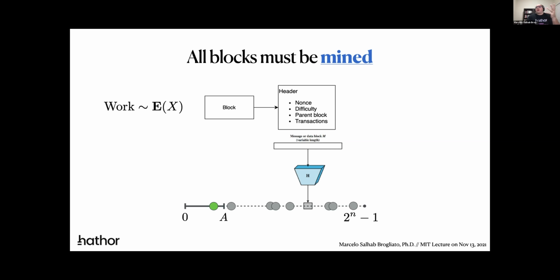So what I do, I get the block, I generate the header, I put it into the hash function, and I change the nonce. So I get a gray point. I change the nonce again, +1, I get another gray point, +1, another gray point, and then until I have a green point. This nonce that gives me the green point is the solution to this block. See, we have to work to find the solution of this block. And that's exactly the terminology that we use. The work that you have to do is proportional to the expected number of trials, of attempts that you have to do in order to find a solution.